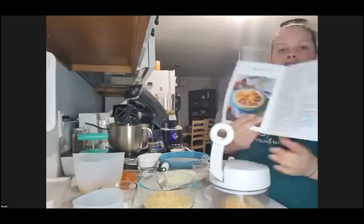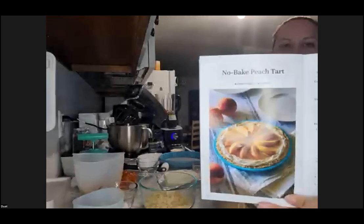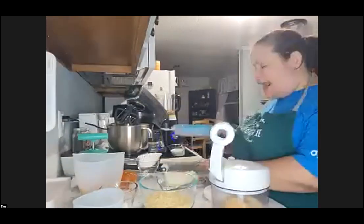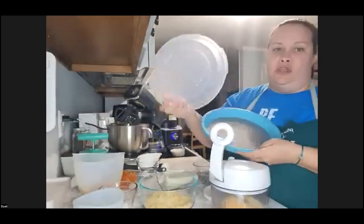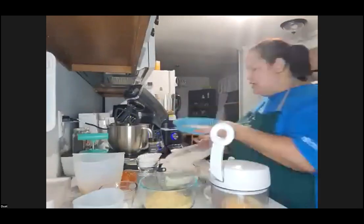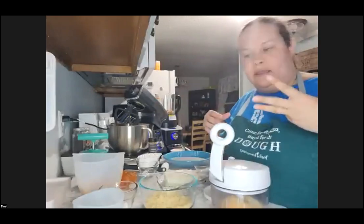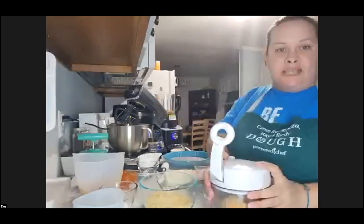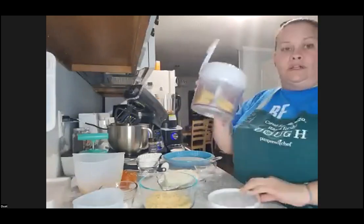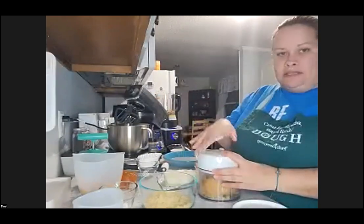Yes, I am making the one on the front cover, the no bake peach tart. And the first product that's brand new is our tart pan, and it comes with a lid. You guys, how awesome is that? So I'm going to do a small demo of each part, because there's 3 different parts: the crust, the topping, and then the filling. First thing I want to talk about is what's on sale, our manual food processor for $55. I love this little guy.